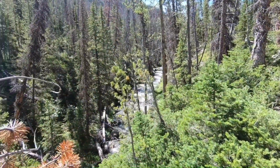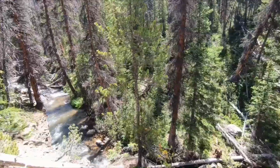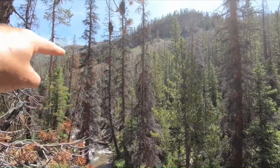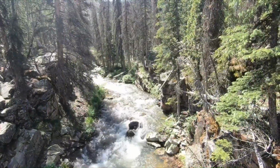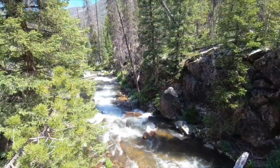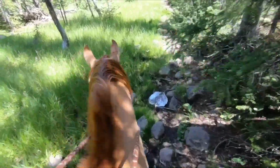So here's another spot that I thought was too pretty to not stop and video. So right on the other side of this mountain here is where the trail forks, and Norice Lake goes up the other side. Oh, see folks, there's another Mylar balloon.